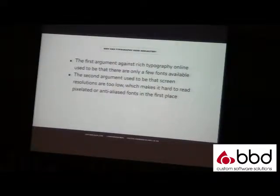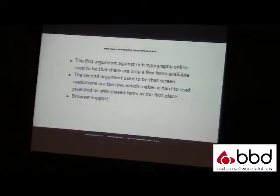The second argument, which is definitely no longer the case, was that screen resolutions were too low, and we would get pixelated fonts and anti-aliasing, and they would all look terrible. That obviously is no longer the case with Retina displays and so on. The third one is browser support. So very few browsers were supporting CSS properties that allowed rich typography. Again, that is no longer the case, with an exception. I'm sure you already know what that exception is.